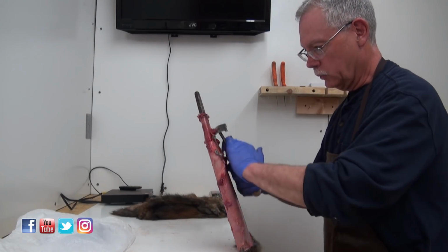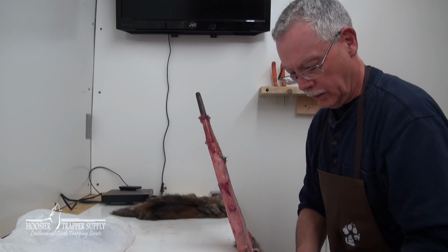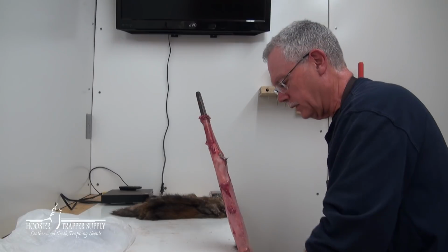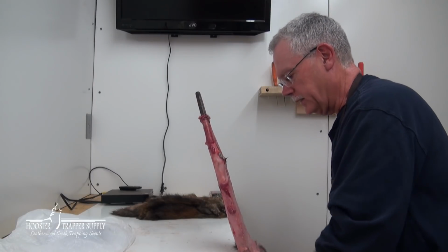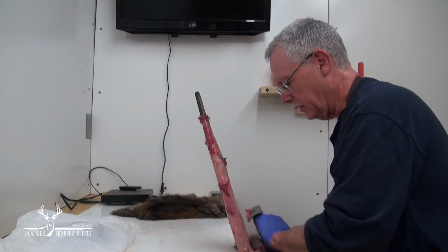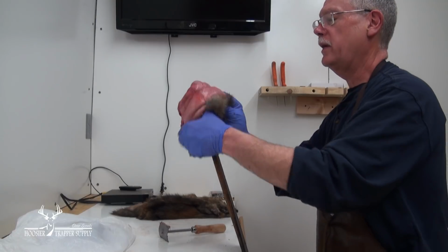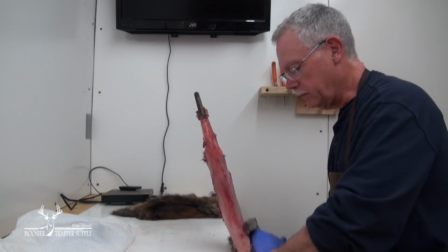And you can probably see I'm sweating. It got a little bit warm in here. I'm going to turn the heat down. Normally muskrats, it's better to dry them in the 50s and not a whole lot warmer. It makes a softer skin. They're not so boardy feeling.